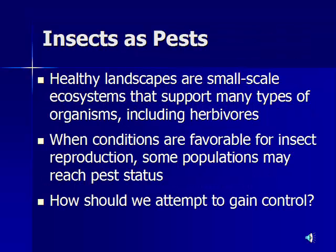Healthy landscapes constitute small-scale ecosystems and support many types of organisms, including those that feed on plants. When conditions are favorable for insect reproduction, their populations may increase and reach pest status. When this happens, how should we attempt to gain control?